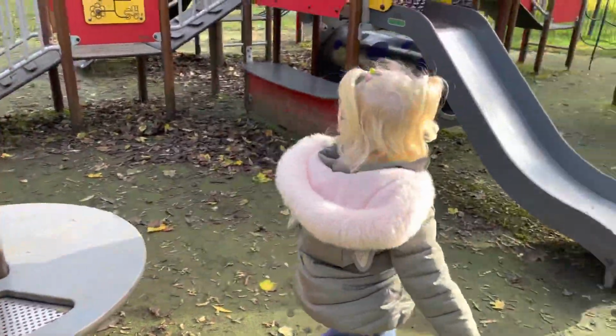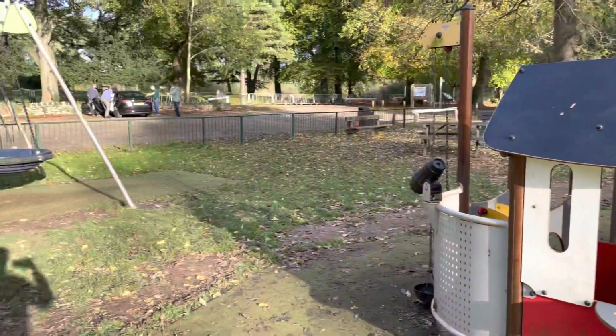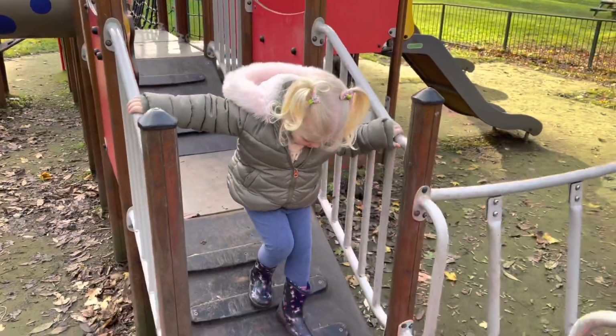Is this good? Yeah. You got it all to yourself. Look at all this, this is amazing. Right in front of the castle, a brilliant play area to enjoy by the car park. Is it fun?